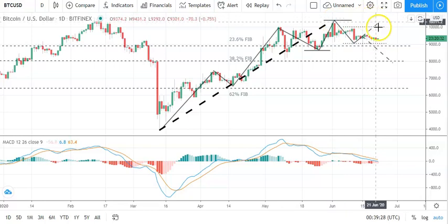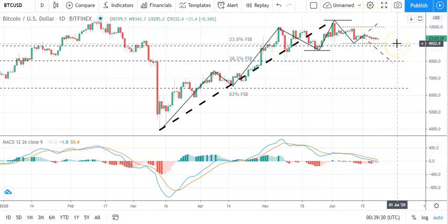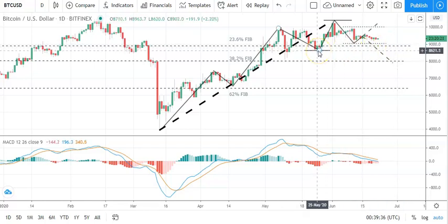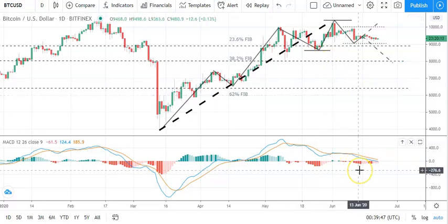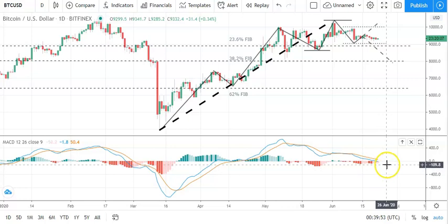A fall through sub 9s and the 23.6% fib sitting at 8,900 would bring that key support level at sub 8,700 into play. That would then be a breakdown for Bitcoin and then reverse that near-term bullish trend. Looking at the MACDs, we're not seeing any sign of a bullish trend forming on the day. Going to need to see that breakthrough 9,500 to support a reversal of last week's losses.